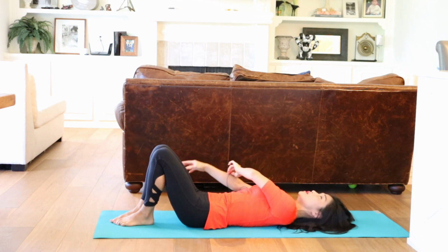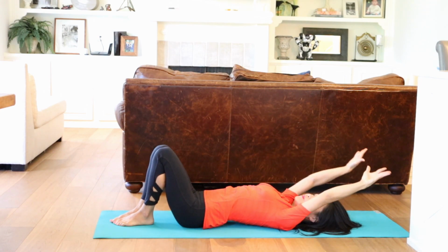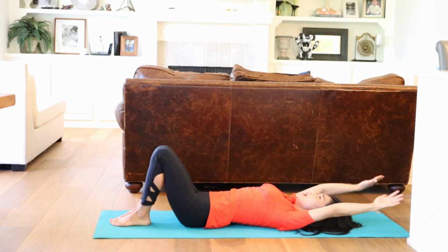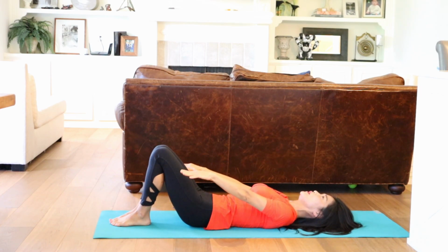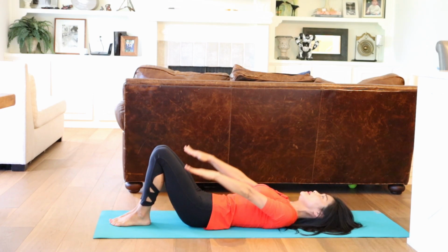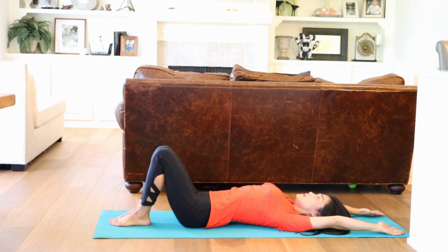So this time I'm going to use my arms. I'm going to inhale, arch my back, bring my arms up overhead, and exhale, pull all the way down. Using my core to bring my arms down. Good. With control. Inhale and exhale.